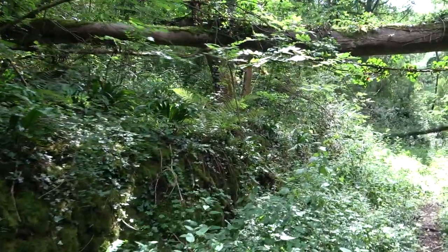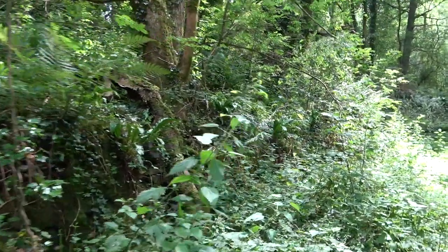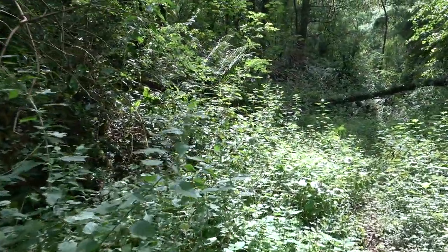No doubt they used the spoil from this to build the impressive embankment we were on earlier. Somebody had to go down there with their wheelbarrow, take it from here, drop it down there.